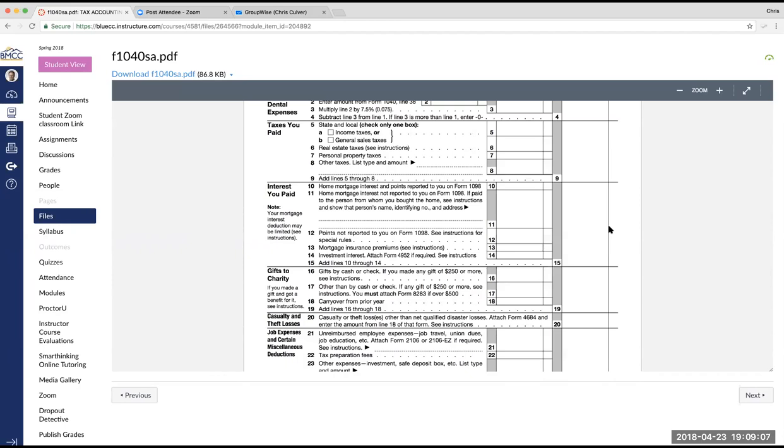Line 12 is the deduction for points. If you have points associated with a new mortgage, those are deductible on line 12. If you have points associated with a mortgage refinance, those are not deductible immediately. They have to be amortized over the life of the loan. I think that's more than you need to know. I'm not going to ask you about that.